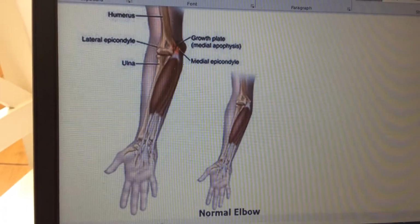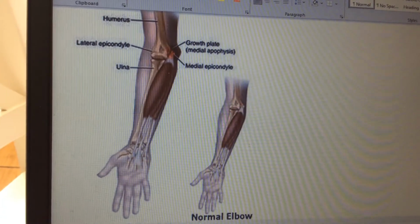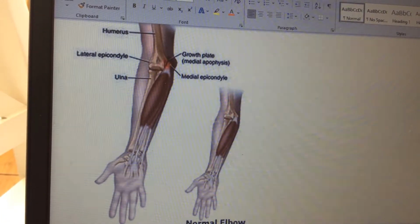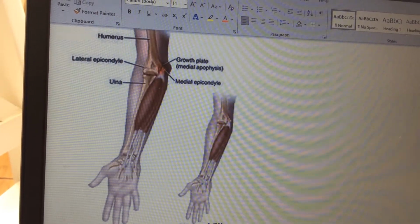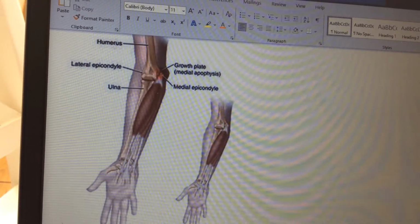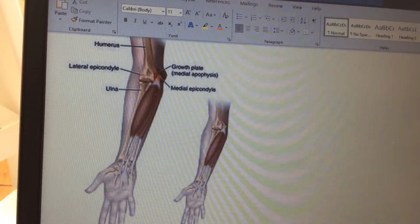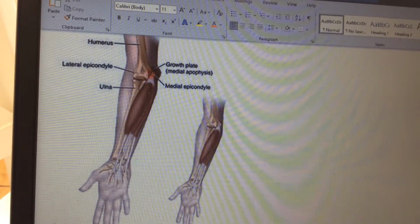So you can see here the sort of basic anatomy. So you have a growth plate just on the inside of that elbow, around the epicondyle, which is that kind of knobbly bit of bone that sticks out on the end of the humerus or the upper arm bone. And it's that growth plate there that becomes inflamed due to these repetitive movements, hence causing pain.